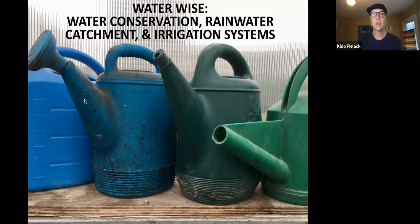Okay, so tonight's topic is, we conveniently call this class Water-Wise: water conservation, rainwater catchment, and irrigation systems. So kind of everything, all the different moving parts of what methodologies we can use to keep our garden watered, not too much, not too little, just right, and being conservative with the resources that we're working with.